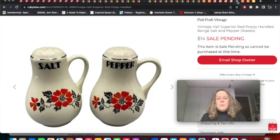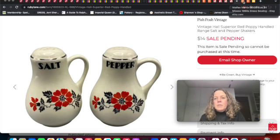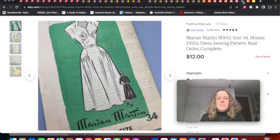And I sold the salt and pepper shakers for $14. And I'm looking at the battery on my laptop, so I'm going a little faster because I don't want this to die. Okay, $14. The brand was Hall. I didn't have stoppers for these, and they were just too cool not to pick up from wherever I picked them up, some yard sale or something. So I was glad that those sold.